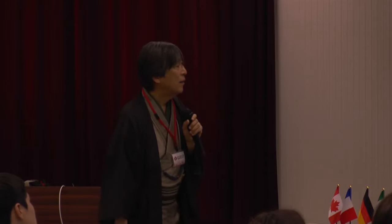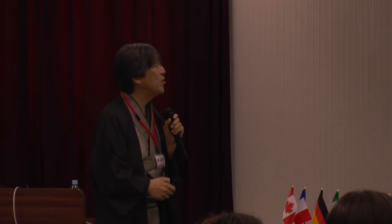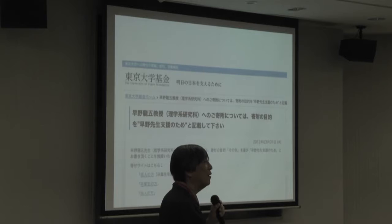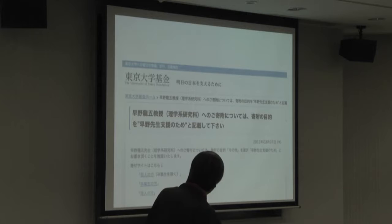And I started to do this lunch project, and people started sending me donations. So our university, this is in Japanese, the Tokyo University Foundation, set up a webpage with which people can send me donations. Well, the university takes 15% off the top, and then I get the 85%. But all the activities that I'm going to discuss today are funded through this funding, and supported by my Twitter followers.